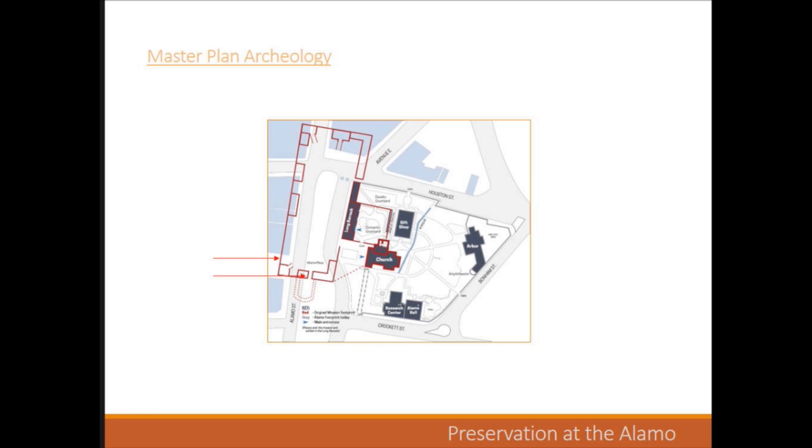We completed archaeological investigations at 2 areas this summer, shown at the red arrows. The purpose of the investigations was to determine the exact location of the original mission boundary walls. And these 2 investigation locations were selected because they were most likely to contain portions of the original walls, create the least disturbance to traffic, and not likely to contain human remains.